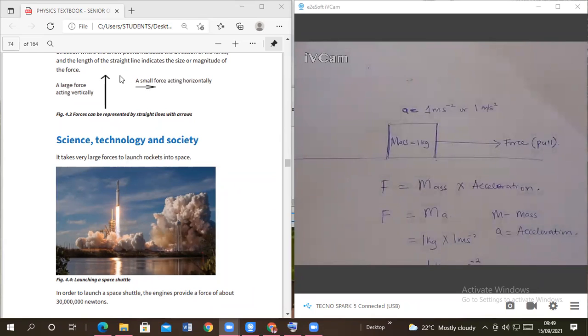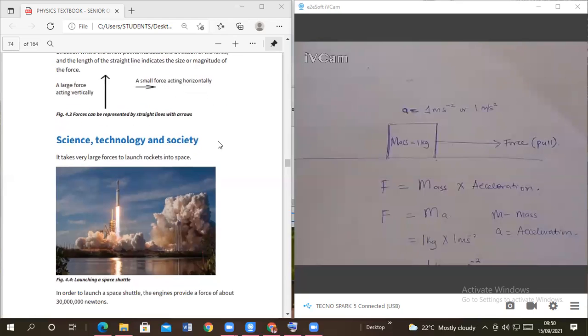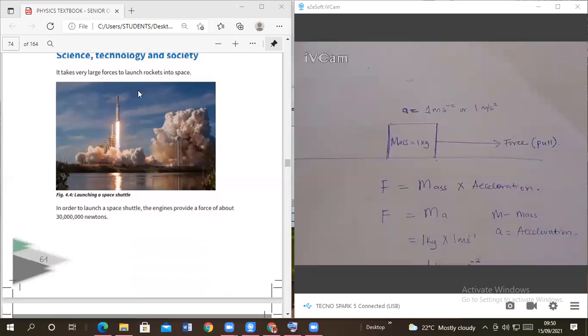So the magnitude of force, you can see that the arrow, when it is pointing up, shows that the force is acting upwards. Now you should know that force is indicated or shown using arrows. Yes, please. That's why I drew a straight line here, and I showed you that the force is acting in that direction. Now we have this picture which is here. It takes a larger force for us to launch a space rocket. Yes, a space rocket.